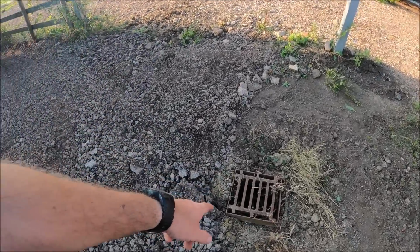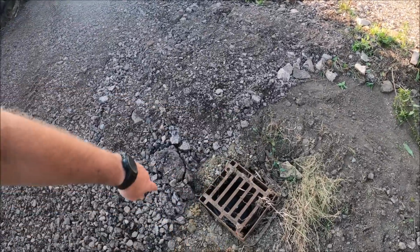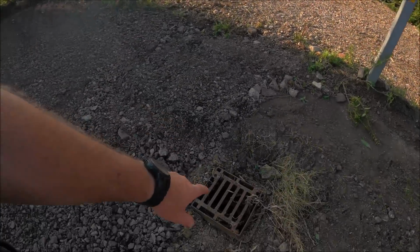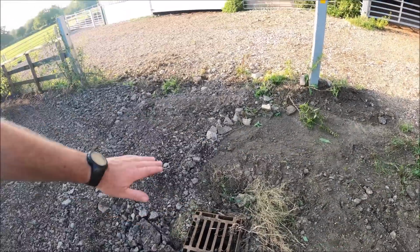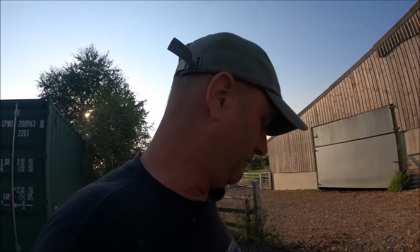So this still has to be finished. I've actually got to get in here and re-dig that out and then concrete it, and then set that cover properly in concrete with a pad, so any water that comes down through the yard here, we can get rid of it.